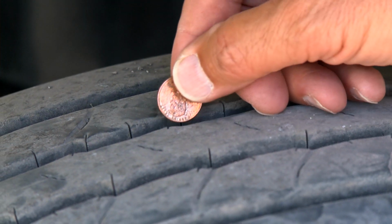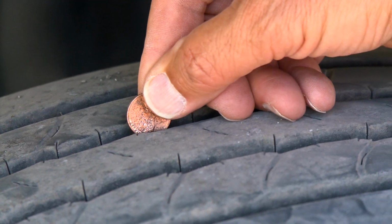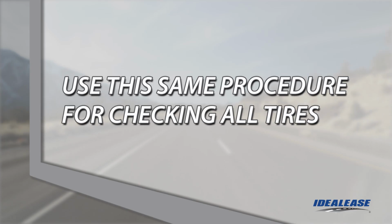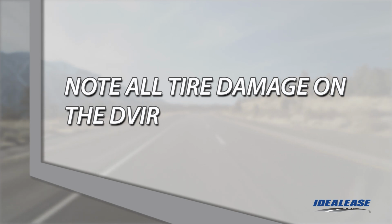Turn a penny upside down and insert in a groove of the tire. The tread should be equal to or greater than the point where Lincoln's hair touches his forehead. Use this inspection procedure and measurement for all the tires on your truck. If the tread depth is less than this, write this condition on the DVIR.